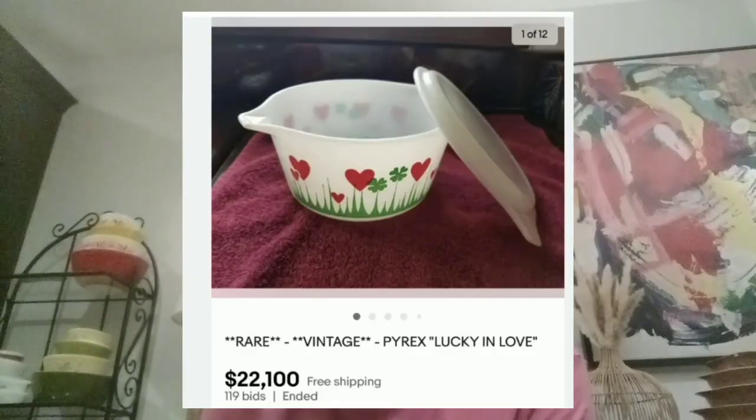But I wanted to tell you, there are some bowls out there, and I'll put a picture up here, and if you have that bowl, you hang on to it, because somebody just got $10,000 for one. So this next set of bowls, and there are only 3 of them, I'll show you these. They are called Rainbow Stripes. They came out in 1965. It was a 3-piece set.